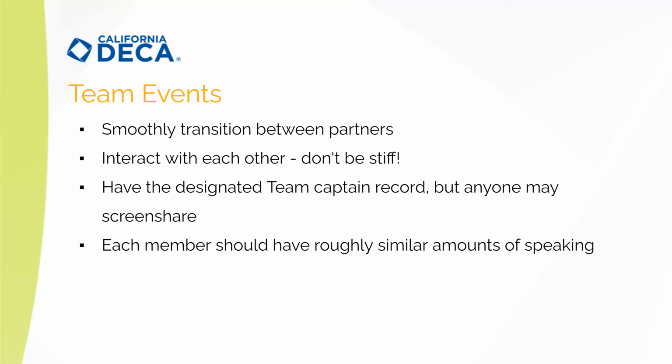Lastly, each team member should have roughly similar amounts of speaking. This doesn't mean that you have to time it to the second for each person to have exactly the same speaking time, but try to make sure the speaking times are at least a little balanced and that one person isn't doing all or most of the speaking.